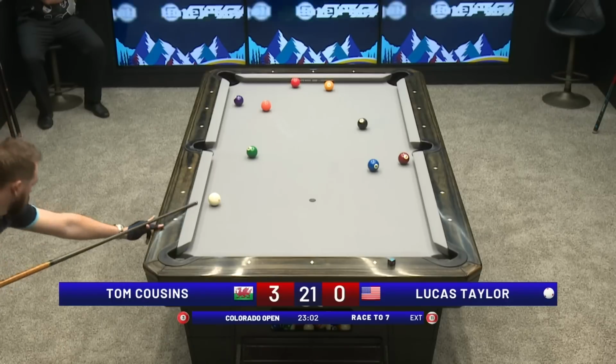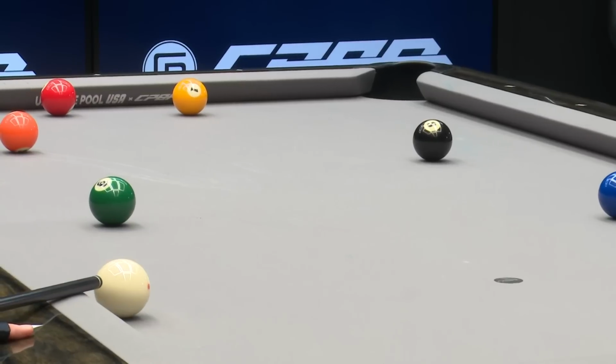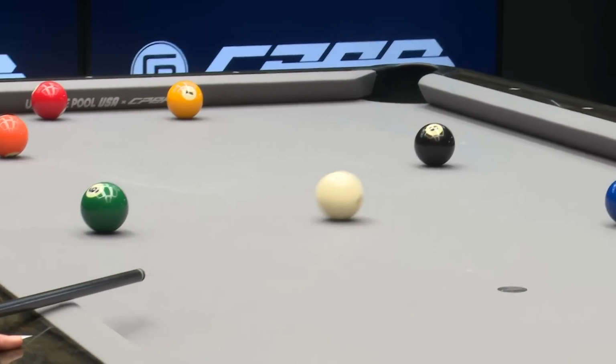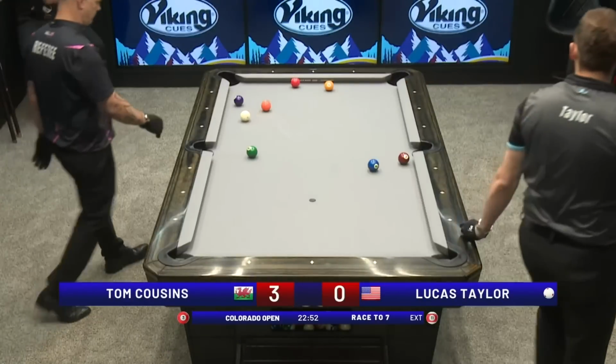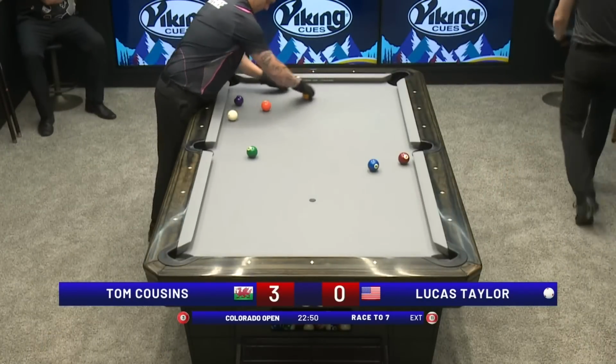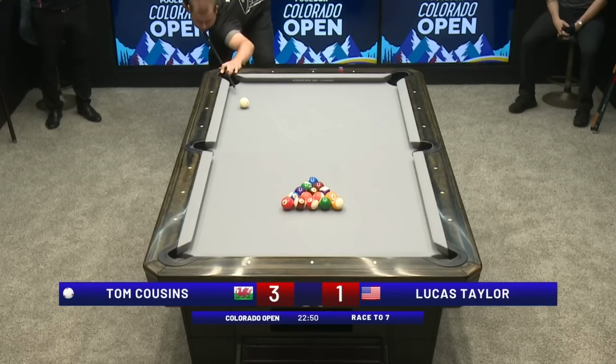Yeah, he's really having to earn this first rack, isn't he, Lucas Taylor? Not been easy for him. In it goes, well done. Great visit to the table from Lucas. Had to fire a little bit on it, but he'll sit back in his chair and he'll feel so much better. We'll definitely see him again.